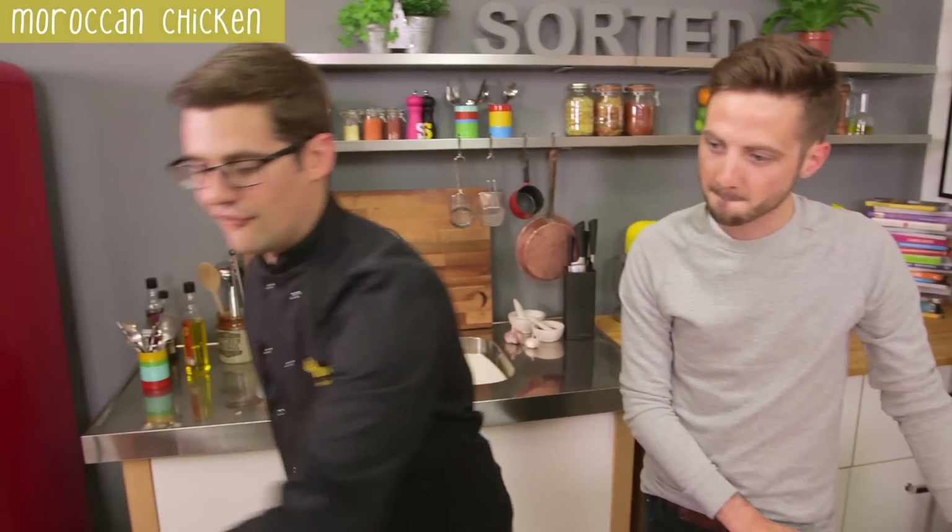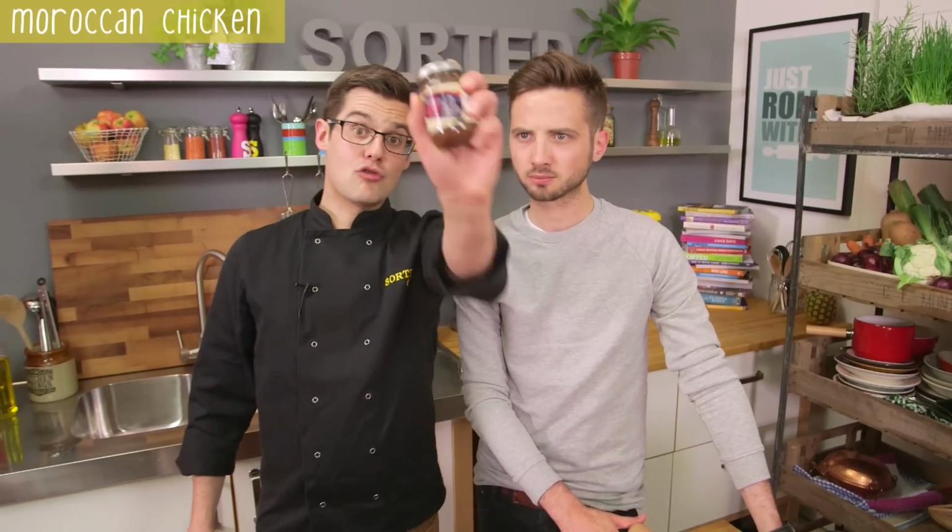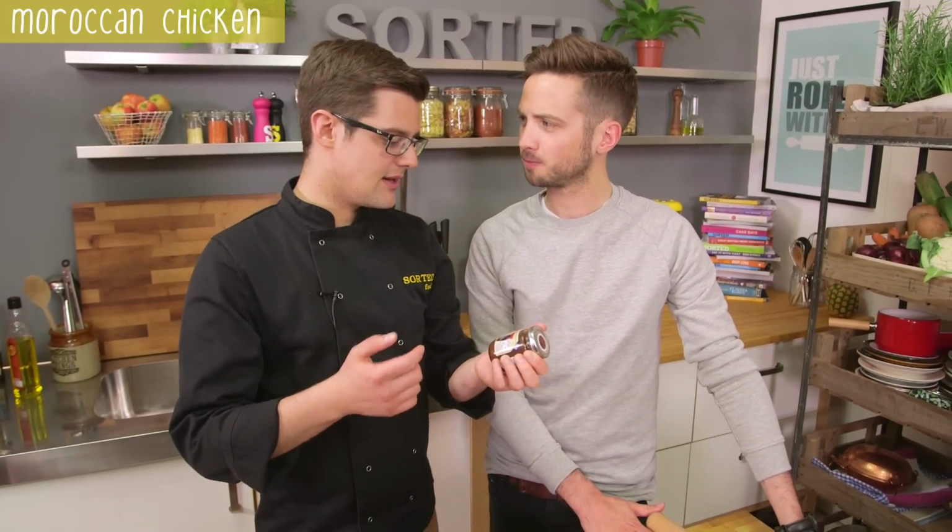So now we can add on our flavour. New favourite ingredient of mine, Ras El Hanout. Basically, isn't he the baddie from Batman? No, it's a paste from Morocco. I don't know what you're talking about.